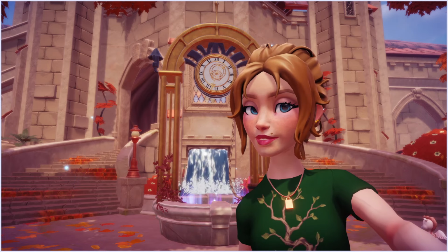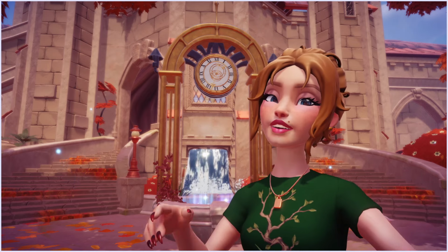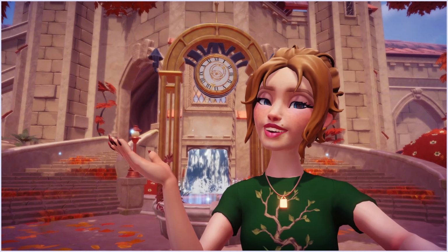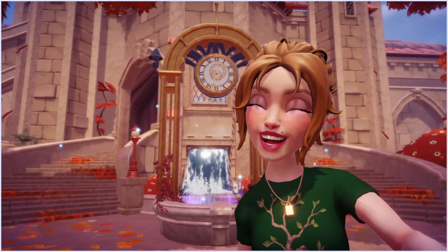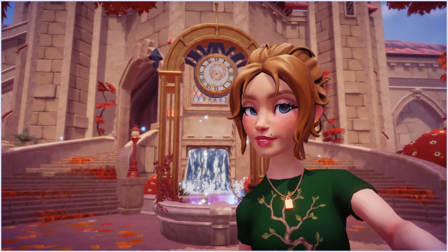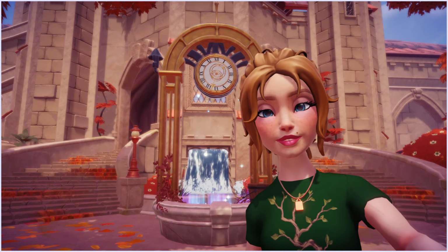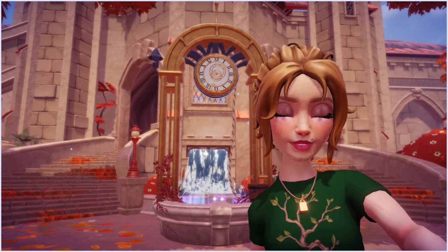I'm so excited. I have completely decorated the whole Storybook Vale and I'm ready to show it off. It's very large and I have overly maxed out my item limit, so I'm going to go ahead and get started and hopefully not make it too long.